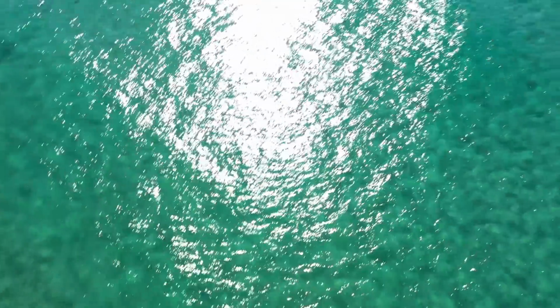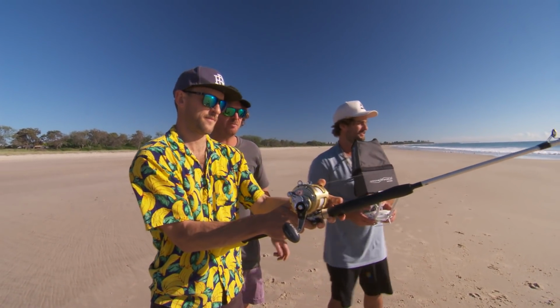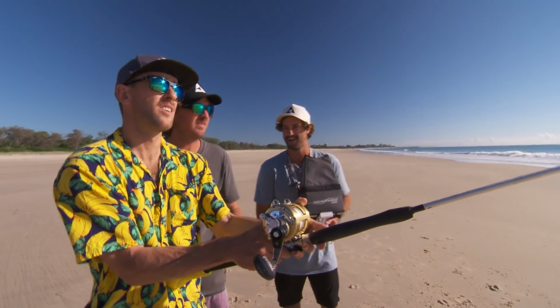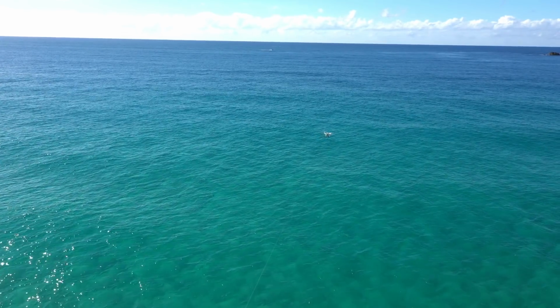Just keep your thumb on the spool. Take the ratchet off. Yep. There we go. Just keep going, just slow down a bit. Just don't let it overrun. How can you slow down when there's fish out there? He gets pretty excited and sometimes burns your fingerprints off.